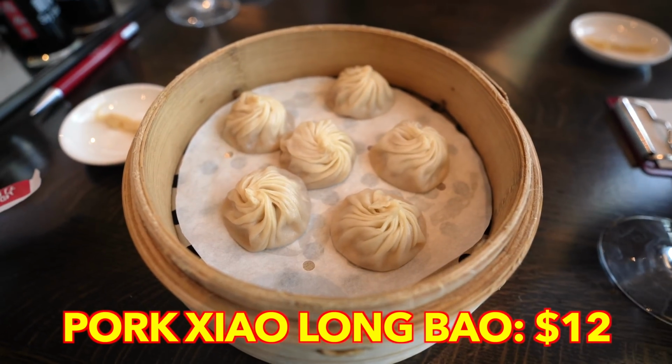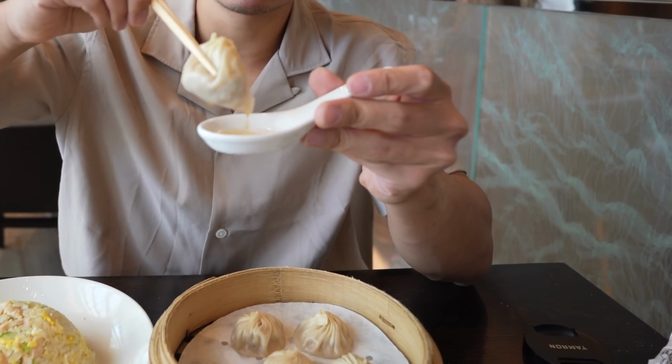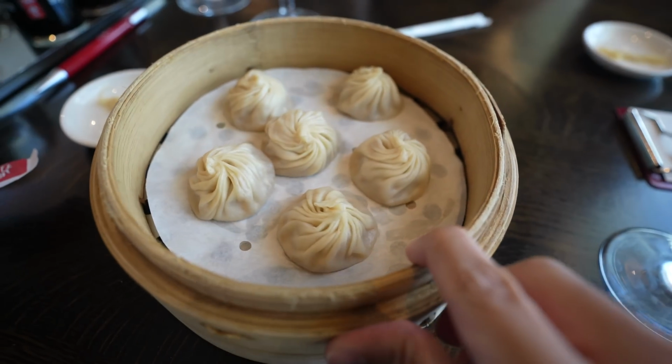So let's try out this xiao bao first, soup dumplings. So the way you eat soup dumplings is, everybody eats it differently, but I take a little bite of the shell, and the soup kind of oozes out into the spoon, and I drink the soup. The soup is so comforting, and the outer shell is just so doughy, bouncy, fluffy, and thick.